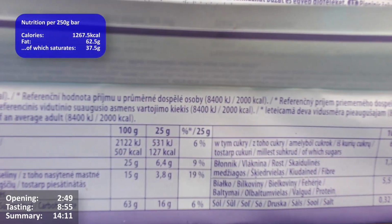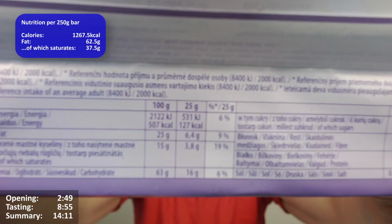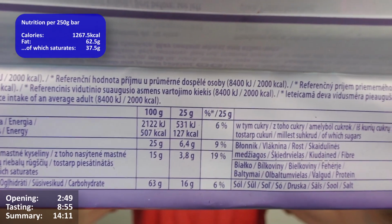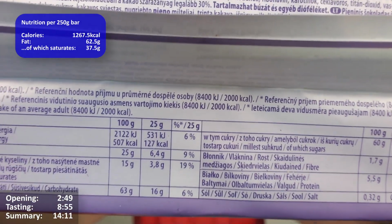So per 100 grams, we've got 507 calories, which isn't too bad. Usually chocolate bars are between 500 and 550, so that's well below the middle part of that. 25 grams of fat, 15 of which are saturates. Per 25 grams, 127 calories, 6.4 grams of fat, 3.8 of which are saturates.